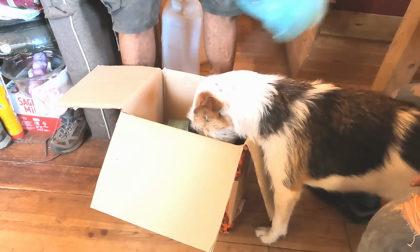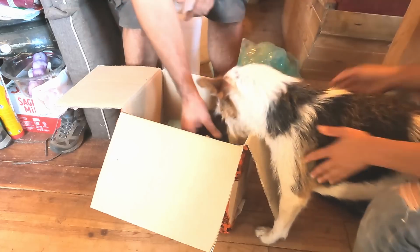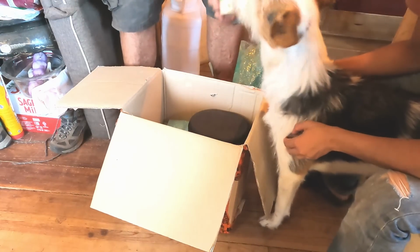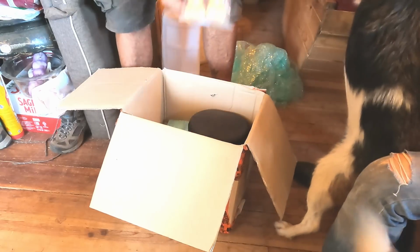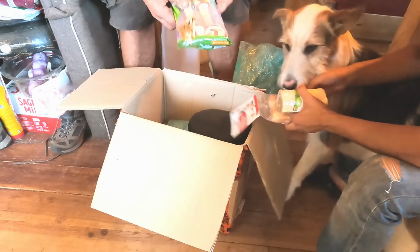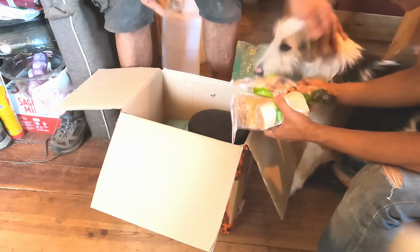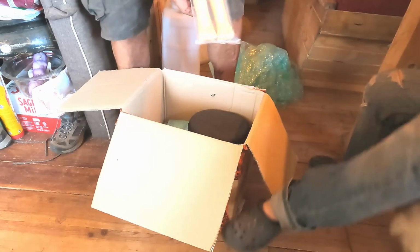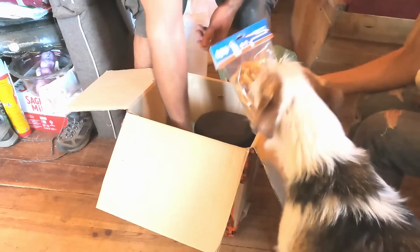Oh my goodness, what is that? Sit down, Molly. Oh my goodness, a bone. Wow. More bones. That's it, I'm growing still. Sit down. Oh my goodness, he's spoiled. She's too excited. Oh, chicken feet. Oh my goodness, chicken feet.